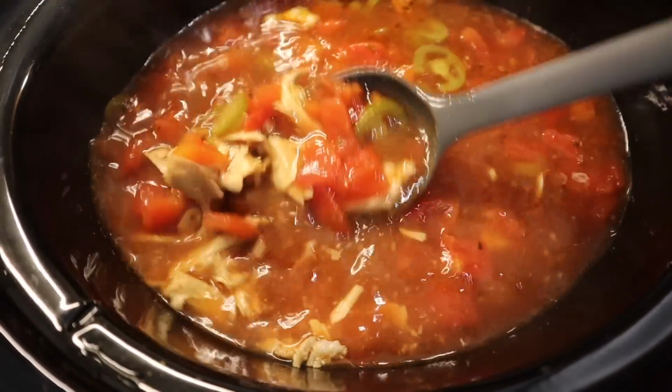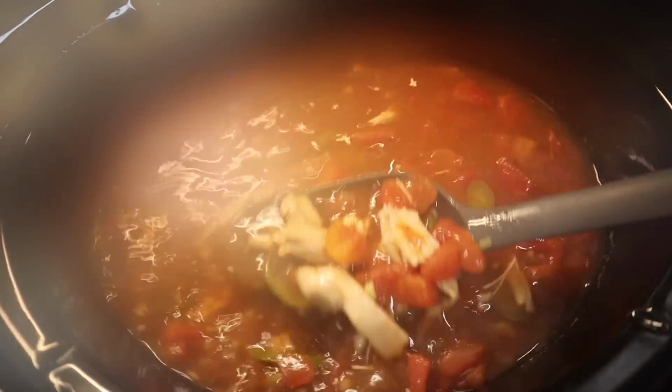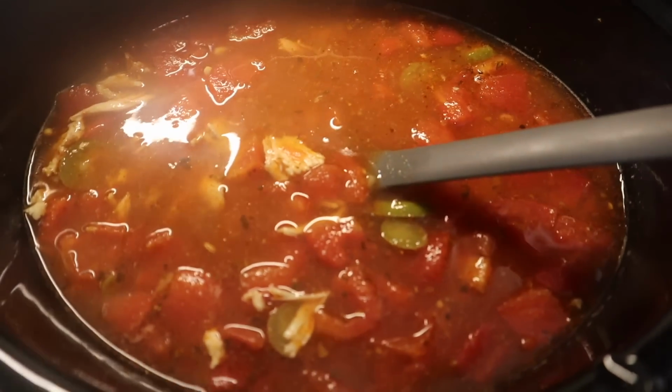Stir it up. I put it on high for about the first 2 hours, then turn it down to low and let this cook the majority of the day. And then I have soup throughout the week. See what I'm talking about?